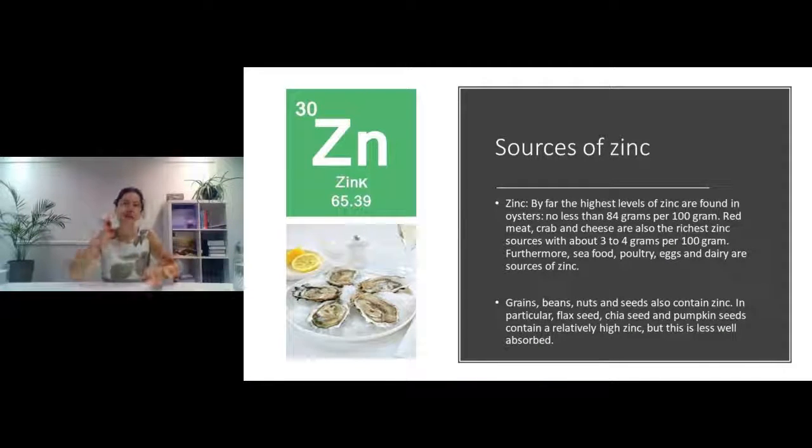Sources of zinc: by far the highest levels of zinc you get in oysters. I do not like them, but if you do, enjoy. They have 84 grams of zinc per 100 grams of oyster. So that's huge. You can really stack up zinc. Unless maybe you have lots of candida overgrowth or parasites, maybe you do not want to do it, because then they like the oysters as well. Then please go for a Nano Zinc. But if you're overall healthy and you want to just gain some more zinc, oysters is very good.